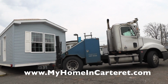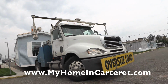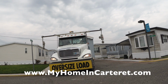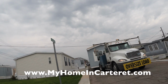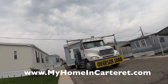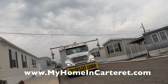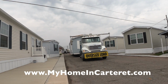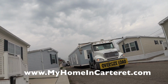So Roger is backing it up down the row C. We have A and B on one row, and then this is C and D on the other side. So the C row is on the left, and the D row houses are on the right. And this house is going to go on the D row, but it's temporarily going to be held over at the C row. And you'll take a look in a minute at what the lot looks like and why we weren't able to place it on the lot.